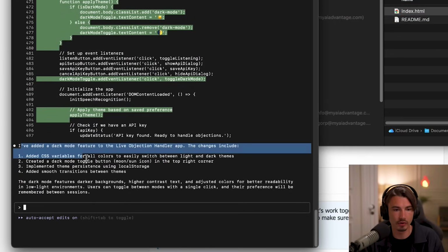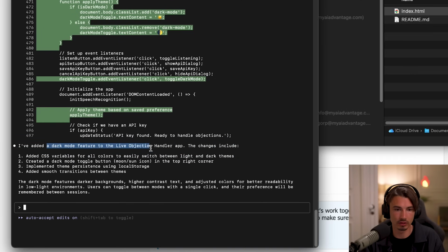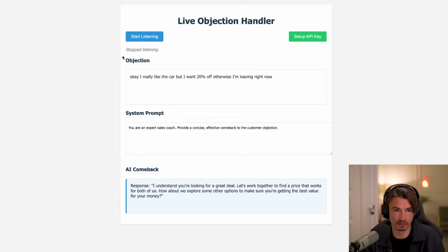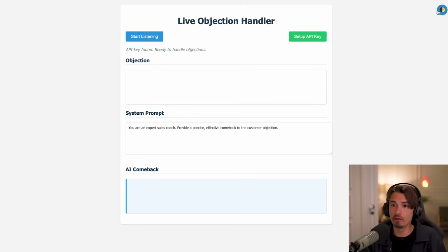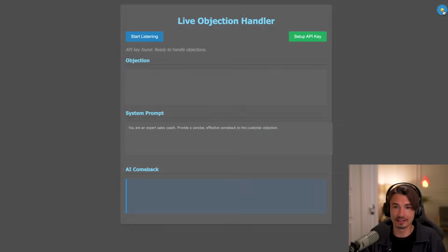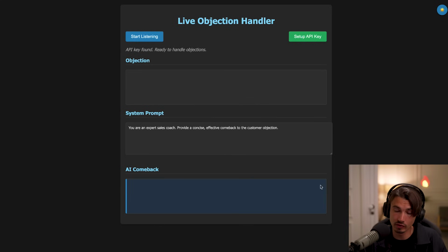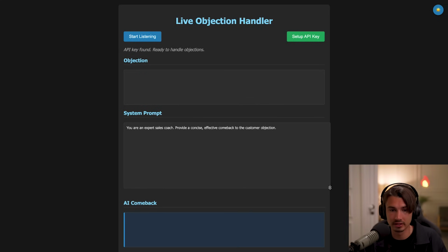So here I have a little summary from Claude Code. It added the dark mode feature to the live objection handler app. Here are the exact changes. And what I can simply do is go to the browser, refresh this. There you go, dark mode on the top right. I could just click this and we added the dark mode feature. This way I could expand it as far as I want. I mean, at a certain level of complexity, things will start getting complicated, but there's really a lot of room to grow, as you saw from the initial demo already.